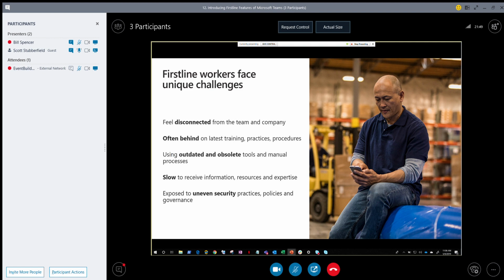And then the last one, which I think is probably one of the most important ones, is around uneven security practices, policies, and security governance that applies to a lot of these users. And traditionally, these folks, because they weren't given better tools, found ways to do their job and found ways to communicate amongst each other that probably don't match your existing security policies and procedures. And one of the big ones that we see with a lot of customers is users using consumer-grade chat products that they use to communicate about work and things that are going on at work, updates throughout their day.